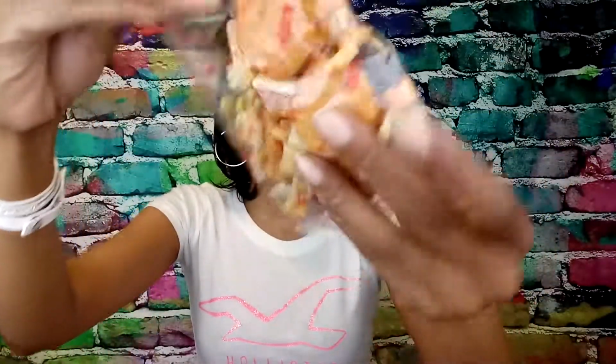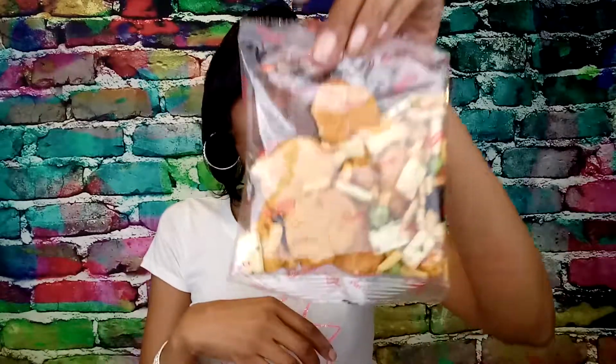Next we have, oh, okay. These are like various rice crackers, and everything is closed. Everything is secure. I am a fan of rice crackers, so this is going to be fun. I'm going to enjoy this tonight, actually.